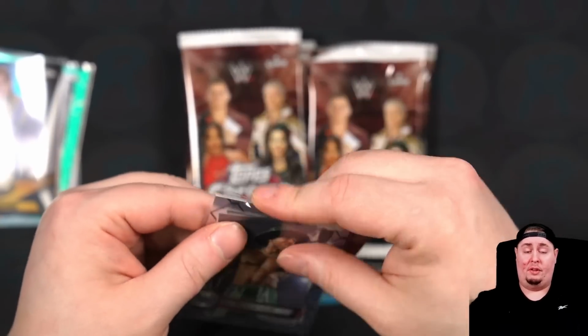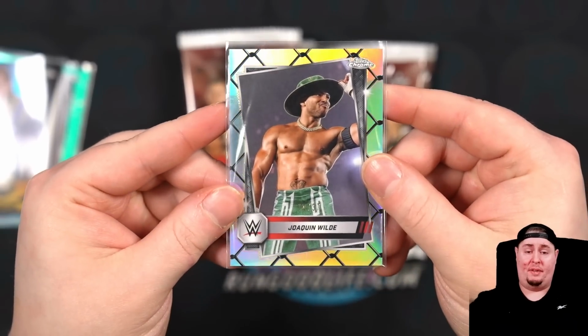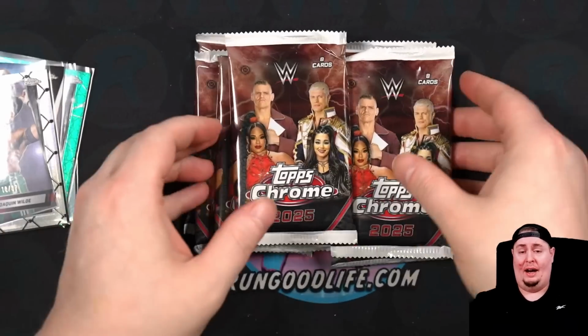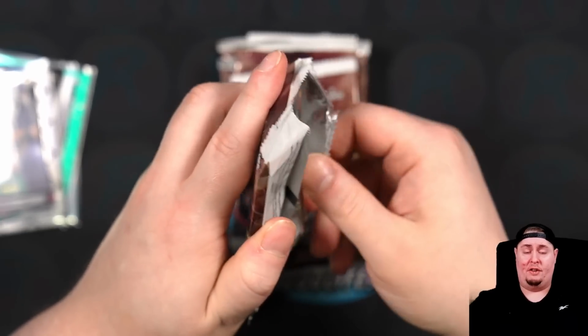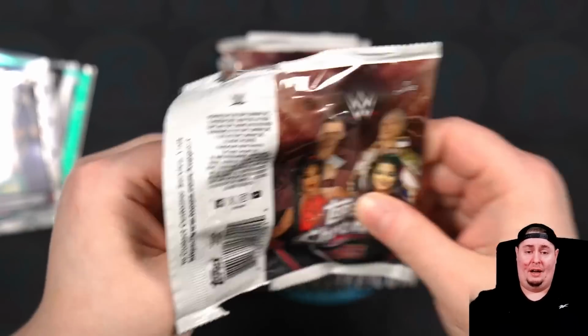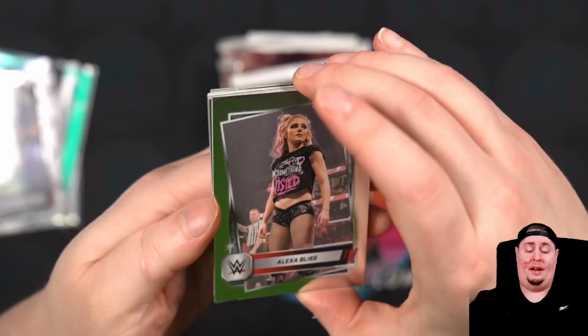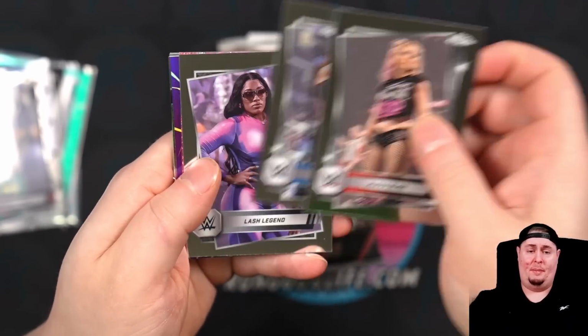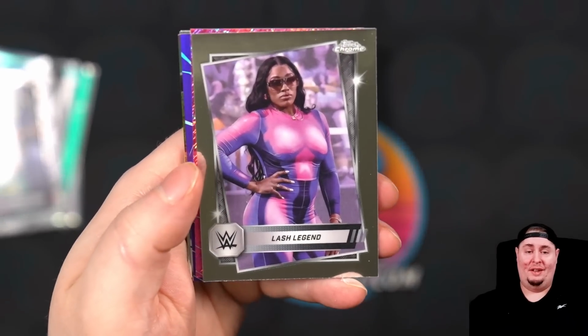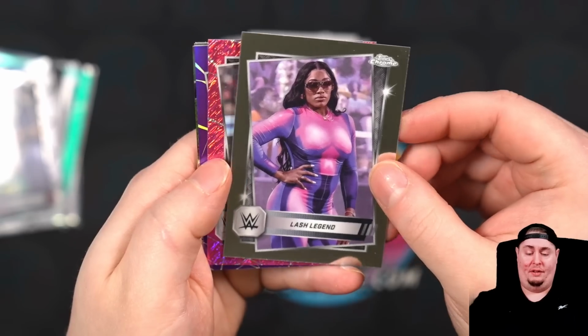So I think we were met with a lot of hesitation. I'm liking what I'm seeing so far. I will say the cards feel really nice. They look better than the renders that we were shown. So yeah, as I rip through this and as I look at some of these cards, I think some of my concerns are quelled. Oof, that's an old photo of Lash Legend, I know that.